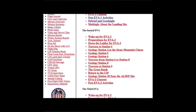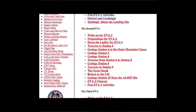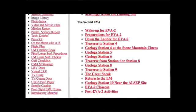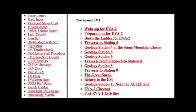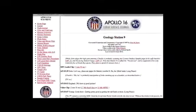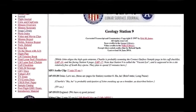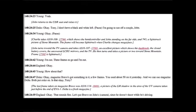This is a picture of the index for Apollo 16 from the Apollo Lunar Surface Journal at nasa.gov. And when you come to Geology Station 8, you'll see below that traversed Station 9, and instead of Geology Station 9, it says the Great Sneak. And when you click the Great Sneak, it brings you to Geology Station 9. And this is where the magazine change happens.